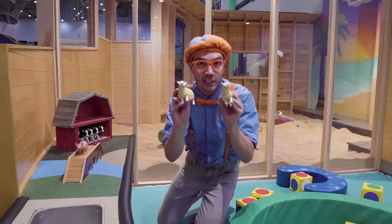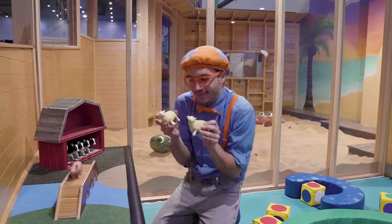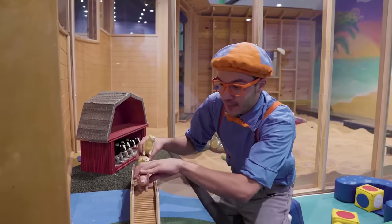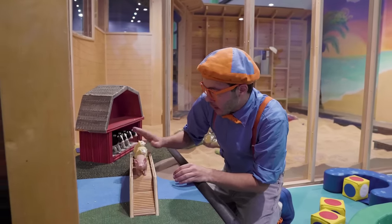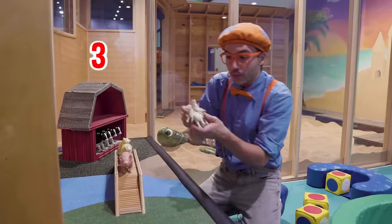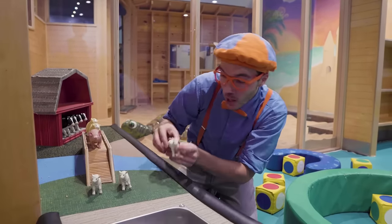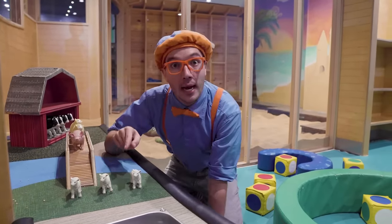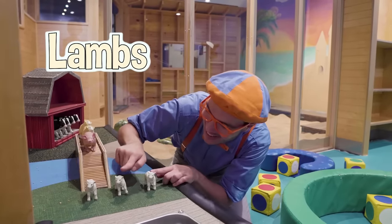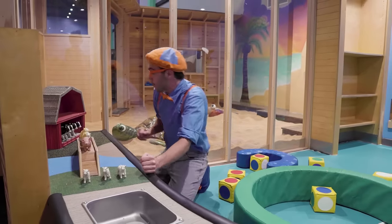And you know what sound sheep make? Yeah, they go like this. Bah, bah. And they're also gonna be on the bridge because they're friends with Mr. Piggy. Okay, right there. Whoa, and look at this. There are three animals here. One, two, three. Do you know what kind of animals these are? Yeah, they're little lambs, and they're so cute and tiny. Ooh. They're gonna hang out near the bridge too.